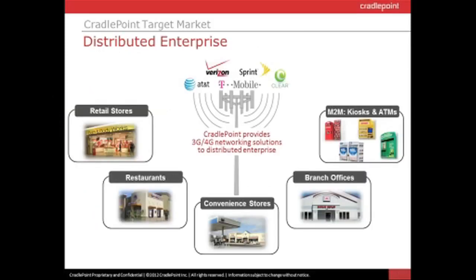First of all, just an overview of CradlePoint. Our focus is the distributed enterprise, and within the distributed enterprise, it's primarily retail, so retail stores, restaurants, quick service restaurants, convenience stores, but also financial branch offices who actually have a lot in common with the retail environment. In fact, real estate brokers call them quasi-retail.